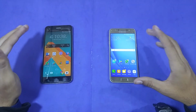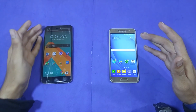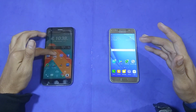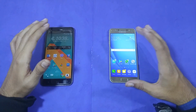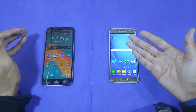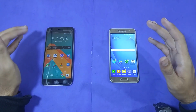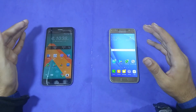Here is the speed test comparison between the Samsung Galaxy C5 and the HTC Desire 10 Pro. The HTC Desire 10 Pro is a little bit faster in loading apps, while the multitasking performance is the same on both devices. Very interestingly, the Samsung Galaxy C5 managed to match the HTC in the multitasking test, not giving up against the HTC Desire 10 Pro. So here is the speed test comparison.